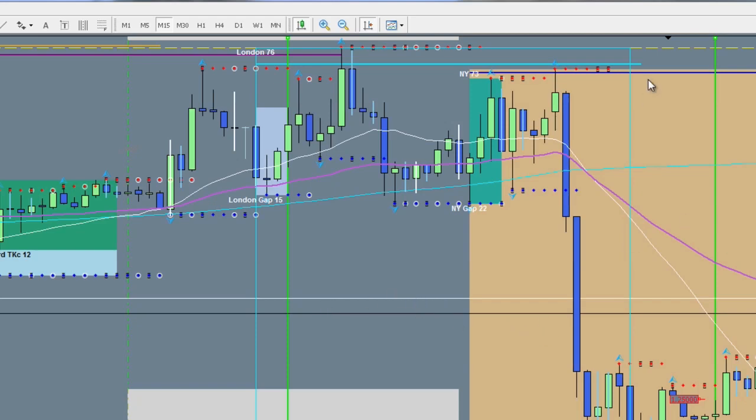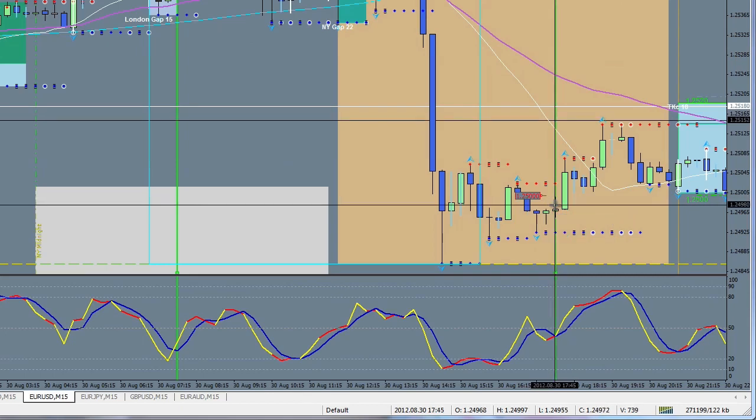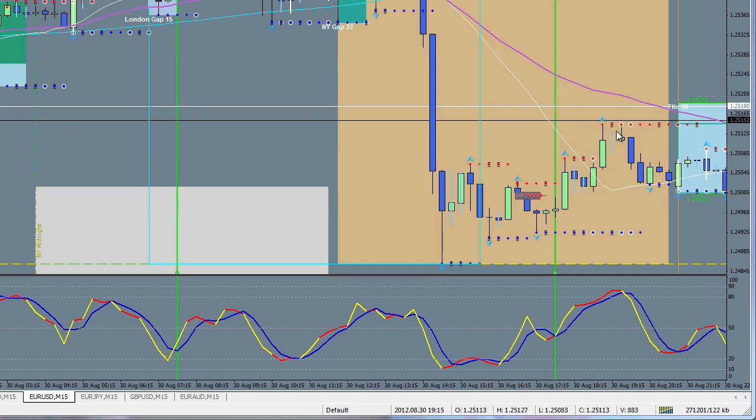Speaking of the after London session, you see it's set up right here too, and we took this 2500 area is where the reversal set up, right in this area right here, and we rode it up to 25.15, 25.16. I took about 13 or 14 pips right there on that trade. So these two trades set up pretty much every single day, so that's something to watch for.